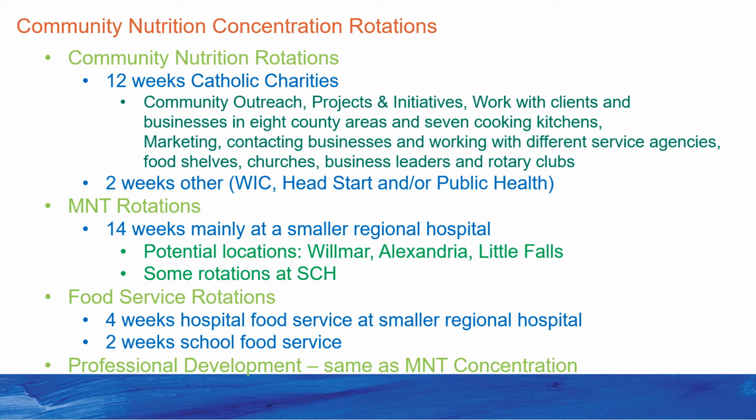Interns are paired up during this rotation. The remaining 2 weeks of the community nutrition rotations take place at either WIC, Head Start, or some other public health corporation.